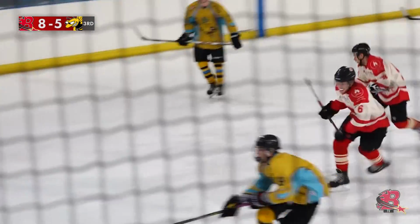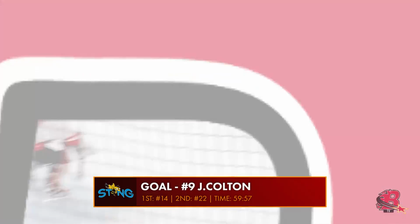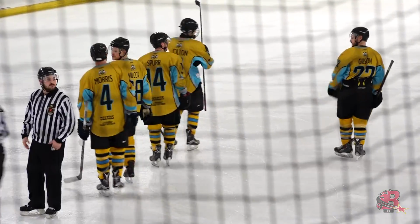Face off is won by the Sting and fired long by Lloyd Gibson, and what a pass to Joe Colton, that's a very nice goal from Joe Colton. It's 8-6. Terry Ward not at all happy with his team. Will Robson got caught out there. Yeah, we conceded 6 goals, and I mean, it just ruins the goal difference.